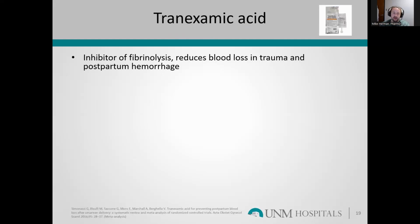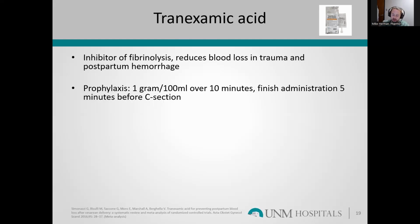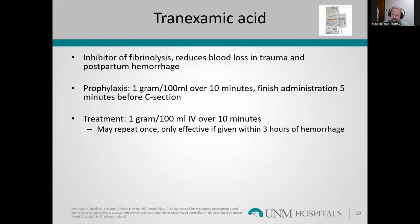Tranexamic acid is going to be our antifibrinolytic agent. This is going to help us reduce blood loss in trauma and postpartum hemorrhage. Here at UNM Hospital, we actually use it for prophylaxis prior to C-section. We give 1 gram over 10 minutes, hopefully finishing at least 5 minutes before the C-section. And then for treatment, within our algorithm, we'll give 1 gram over 10 minutes.